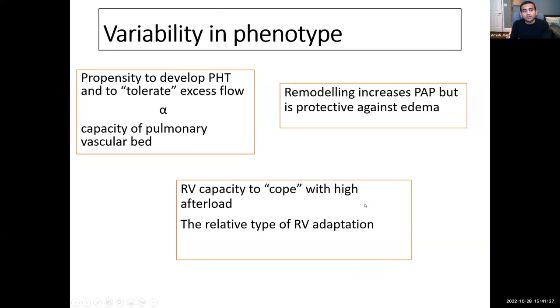What makes it even harder is the variability in phenotype. Not every patient with the same pulmonary pressures will have the same symptoms. Some patients tolerate it better because they have better remodeling and they're protected against edema, or their RV is better designed, or their lung disease itself is not as bad and they're able to cope with the excess flow better. On the other hand, another patient with a very reduced pulmonary vascular compartment might not tolerate even a slight increase in pulmonary blood flow. So that variability in phenotype, despite having the same echo findings, makes it hard for clinicians to select the patient population.